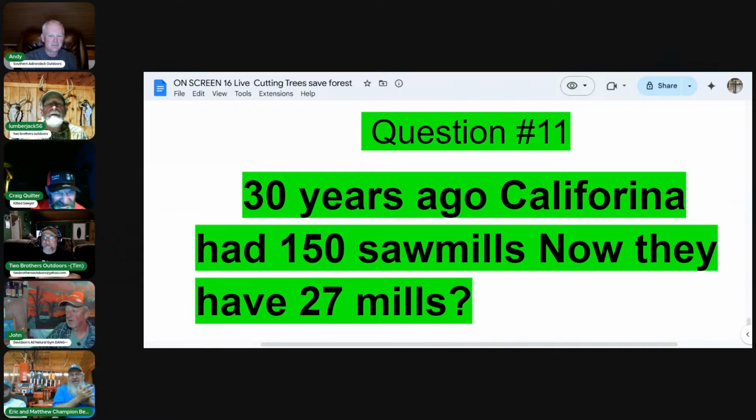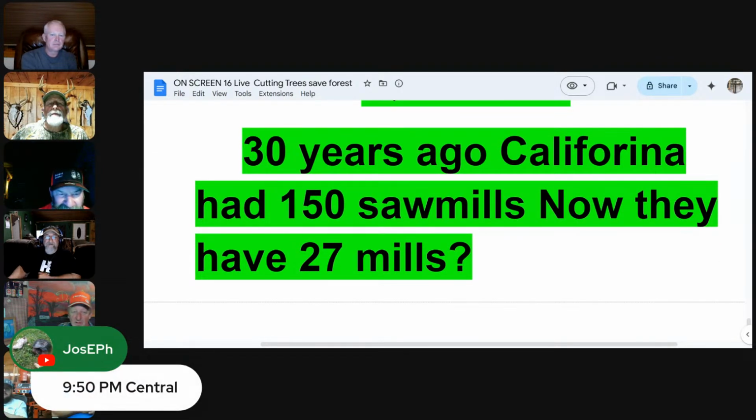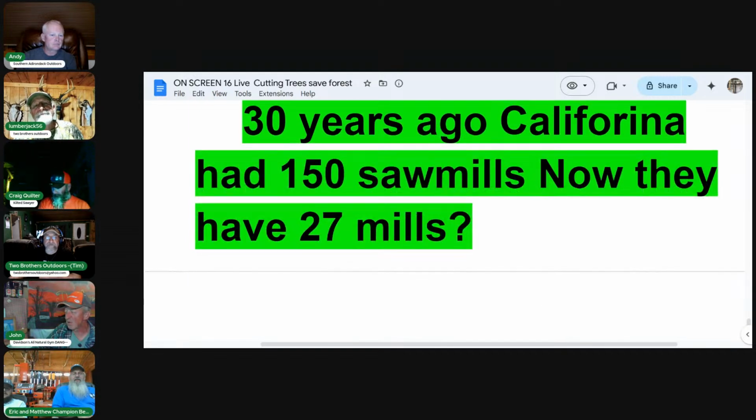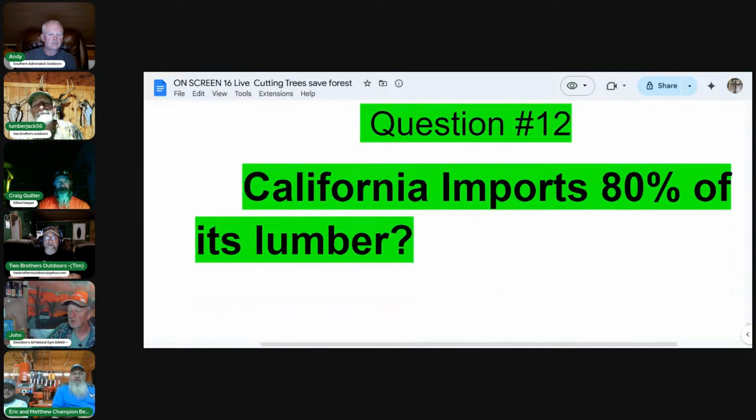30 years ago, California had 150 sawmills. Now they have 27. I'm surprised if they have 27 commercial sawmills. That's a fact. Here's another one that goes right along with that. It's my last one, I promise. California imports 80%. That's a fact. Surprised it's not 100%. Is that crazy? Well, you're talking California. I know, but that's nuts to me.